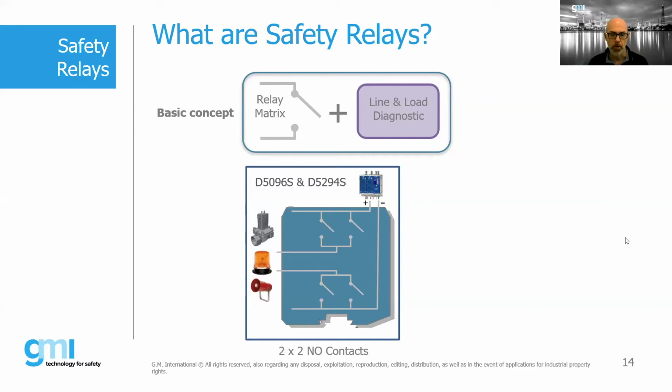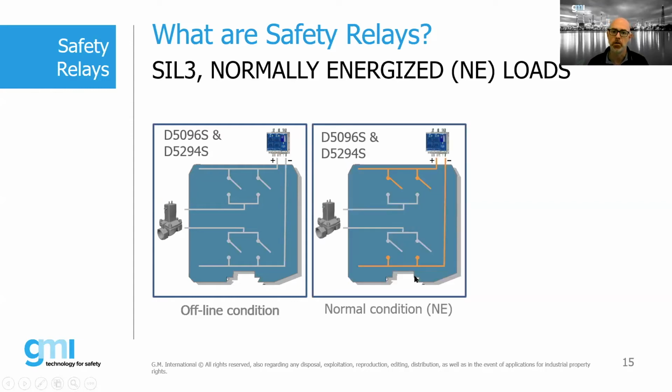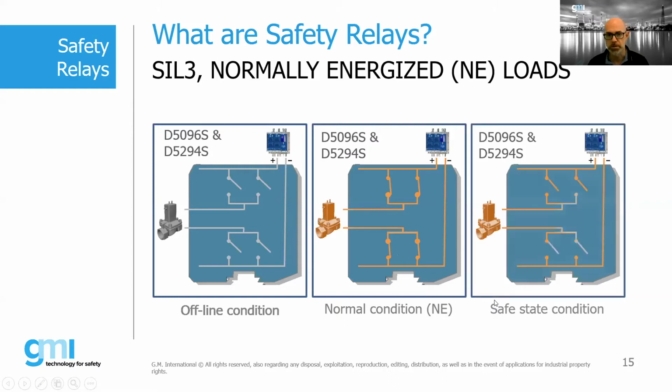Next. Specifically, we will take as an example the most complete of the GM International smart relay range, called D5294S, the model with onboard the most complete and fully programmable diagnostic circuit. This model is suitable for both normally energized and normally de-energized loads, with the possibility of completely configuring the diagnostic section. When used with normally energized loads, under normal conditions the contacts of the relay are closed. They open on demand to bring the load to its safe state, load off in this case, for example a valve that needs to be de-energized.